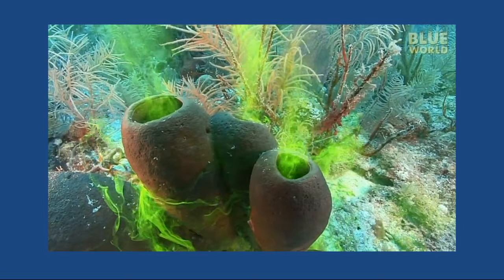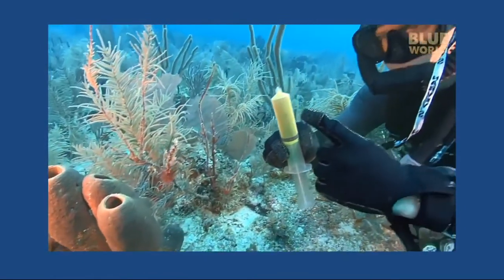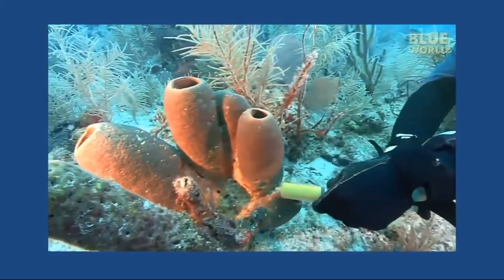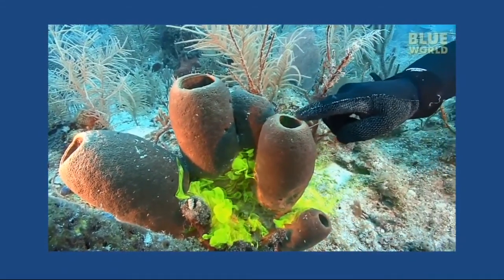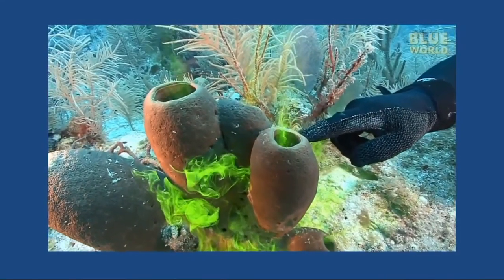And like I said, this means that sponges have a very important role on our reefs to keep the water nice and clean, nice and healthy. I'll just play it again in case you wanted to see that again. So they keep our reefs nice and clean. They keep the nutrient levels in the water low so that there's lots of light for the corals to survive.